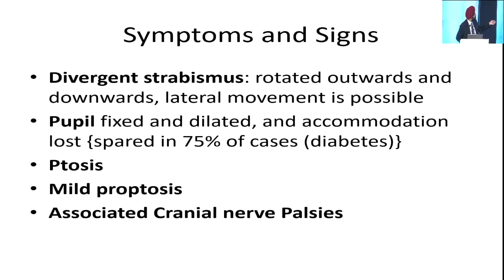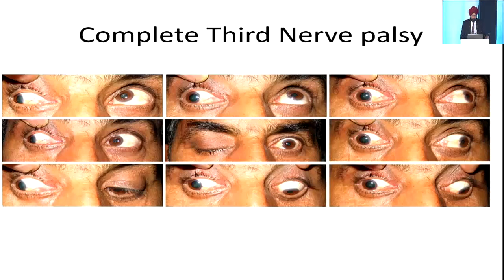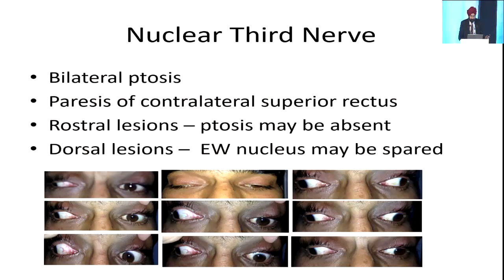So we all know that in third nerve palsies, you'll have an exotropia, you'll have an eye in a down and out position, the pupils may be involved, there would be ptosis, so ptosis also needs to be managed alongside with this, some mild proptosis, and you could have associated cranial nerve palsies, which just makes the system more difficult. This is what a complete third nerve palsy would look like, a ptosis, a down and out eye, you can see the pupil getting involved here, and the issue with these cases is because of the involvement of multiple muscles, we have a challenge as to how to tackle them.